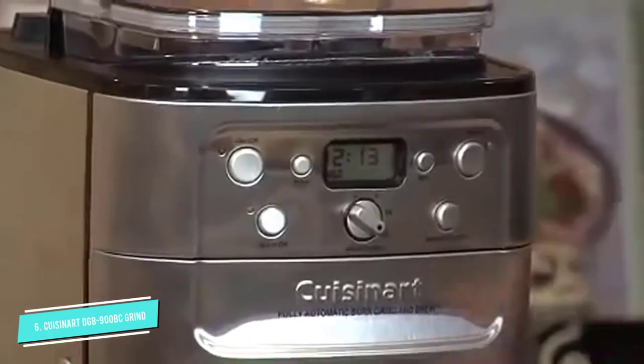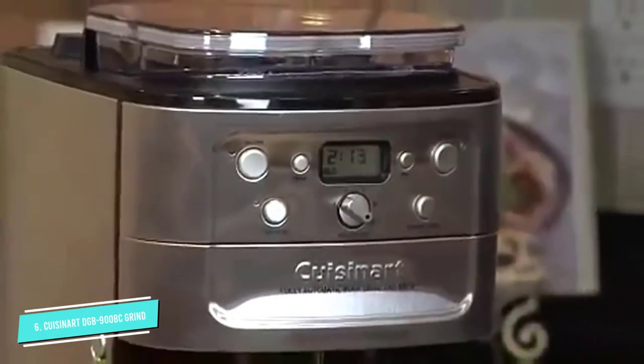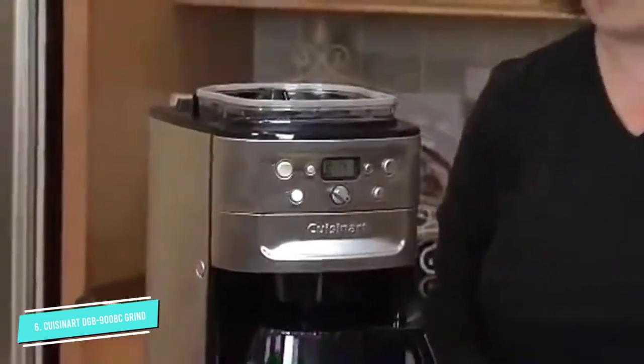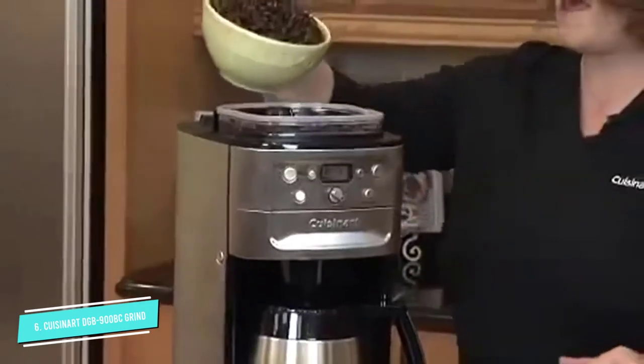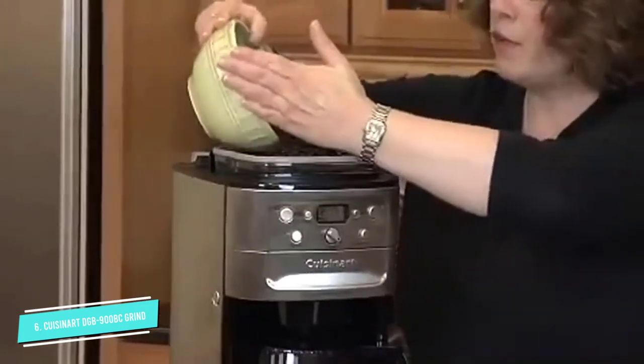24-hour programming features auto brew and auto shutoff. As an added safety feature, the built-in grinder may be turned off when you want to use pre-ground coffee instead. The carafe is designed to keep brewed coffee hot for several hours without the need of a hot plate that can diminish the quality of the aroma and taste.